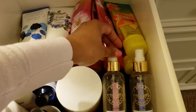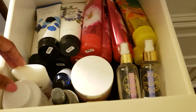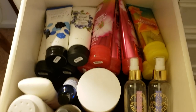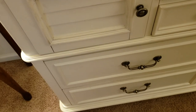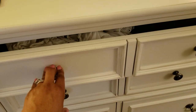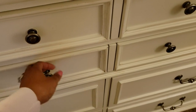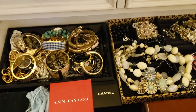These are from the Pure Simplicity line from Bath & Body Works. I don't think they carry it anymore. It came and went very quickly. So this is where I'll be keeping my body toiletries. This top drawer here is for my unmentionables, which we will not show. Those are private. This drawer here, I've decided to use it as a jewelry drawer.